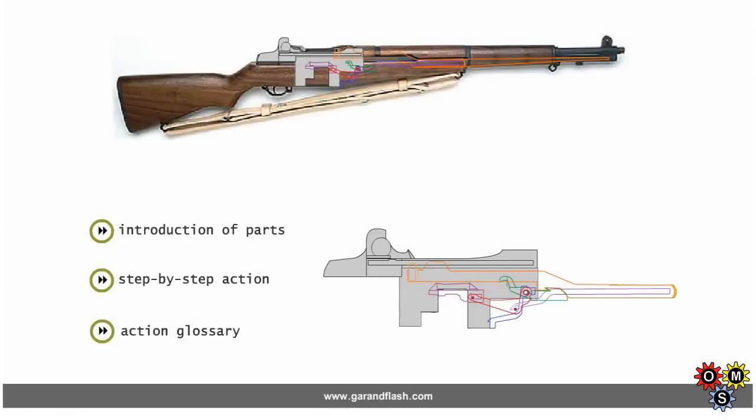Right, well, here's the first of the 3 files covering the Garand. This is not quite as sophisticated as the 1911 with regards to the animation. A lot of it's using line, but the description is actually quite good. And you've got three choices here: parts, introduction, step by step, action, glossary.